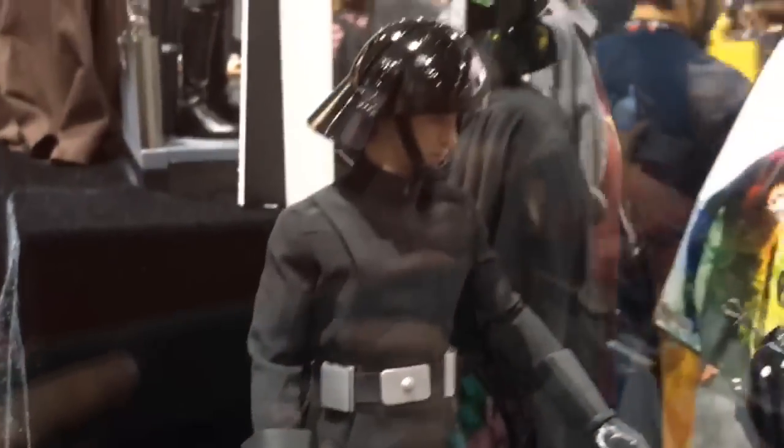This is a Death Star Trooper. He is standing at a control stand. So you can pose him pressing all the buttons, doing his job.